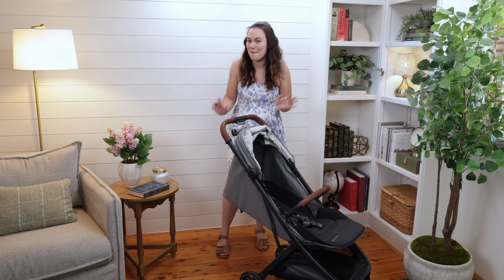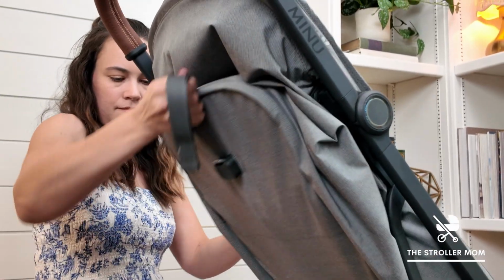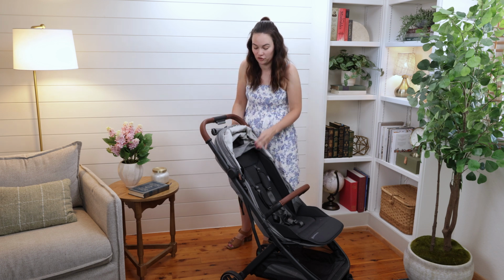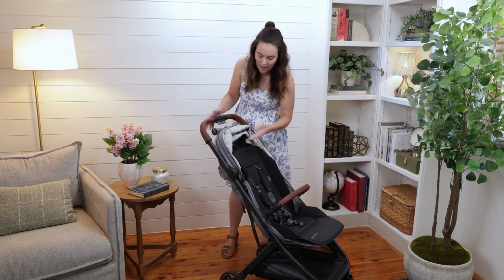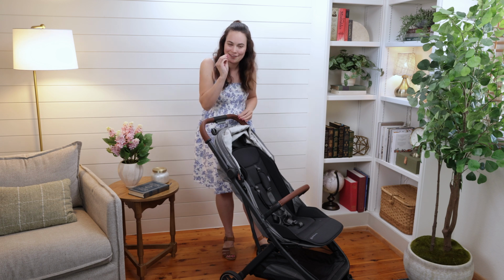Now, another update UPPAbaby did make is you can now tighten it so much easier. It's one-handed. You just pull this strap here and then you will notice fabric here. This used to drive me crazy, but I now know after testing a lot of strollers, this is just part of having that newborn recline. The more fabric you have with the recline, the more it'll come up, and then you could just tuck it off there. And I'm always tightening it to see if I can just get it a little bit more upright.